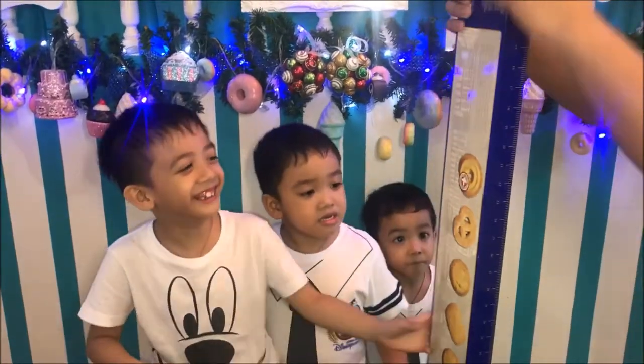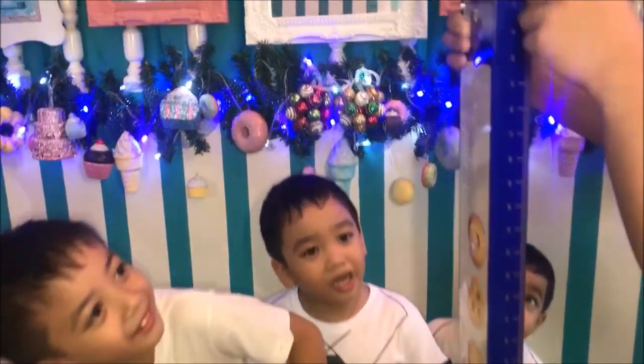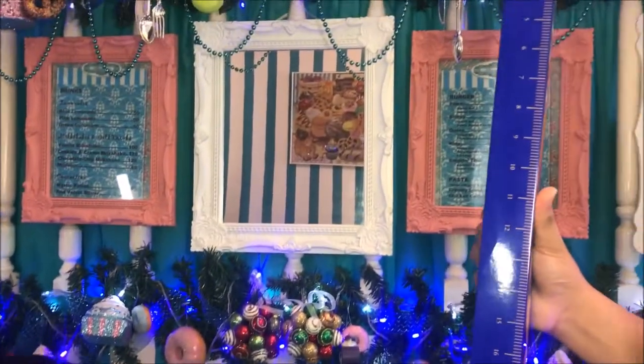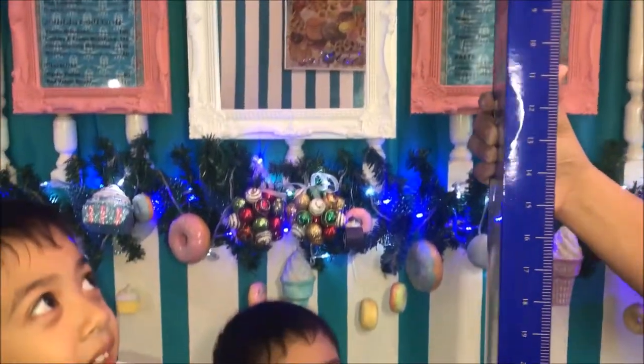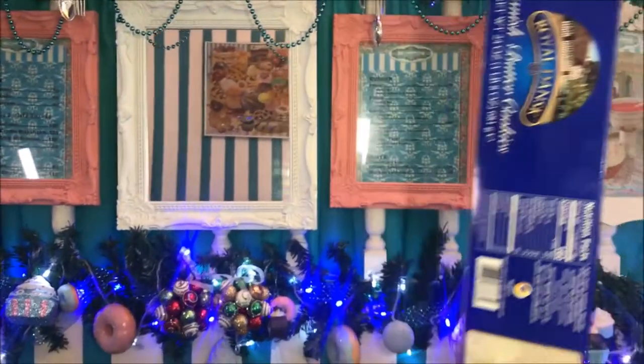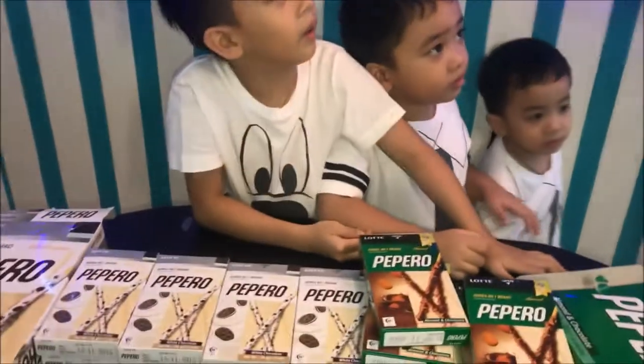Wait, there are also numbers here. Nathan is telling me about these numbers. This is the measurement. It shows that this box is a yard long. Yes, it's 1 yard. It's that long. And it shows the country houses in Denmark. That's the label of these cookies.